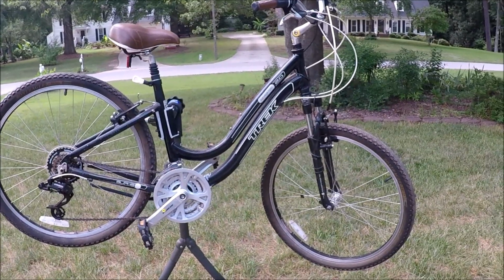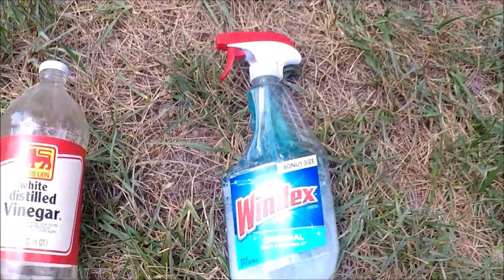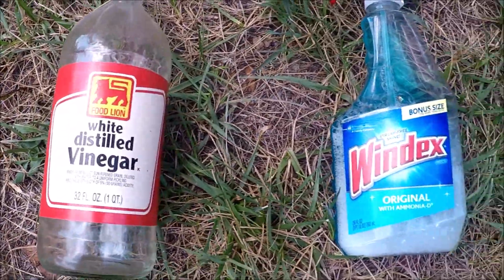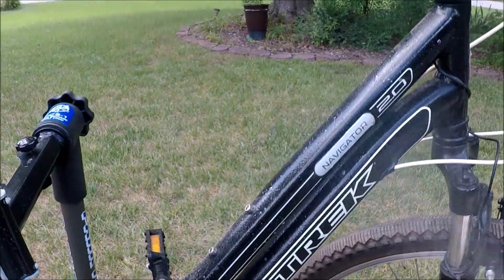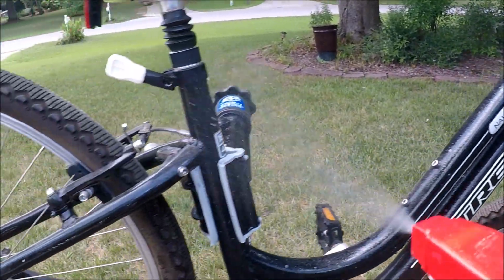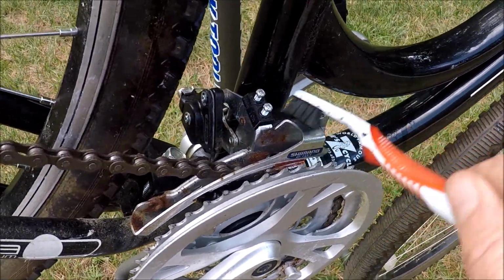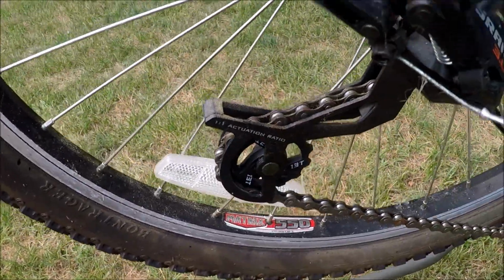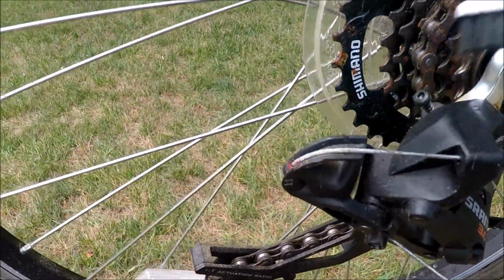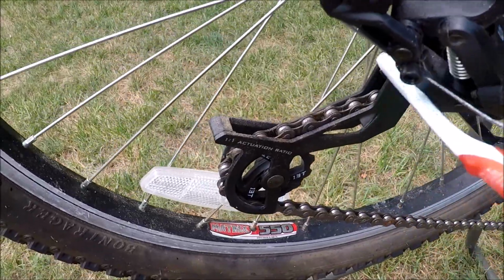I don't like using a water hose on a bike, that causes future corrosion. So I just like using a mixture of window cleaner and white distilled vinegar on here. And it's going to take a number of times to just spray this down and wipe all this off. So let's get this cleaned up. This bike's going to look like brand new. And just use an old toothbrush to go over everything. Get all the cobwebs out. Do a different cleaning on the chain. Just doing basic cleaning around everything now, getting all this debris off here.